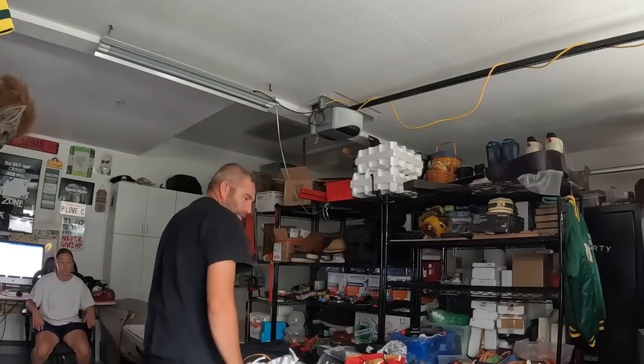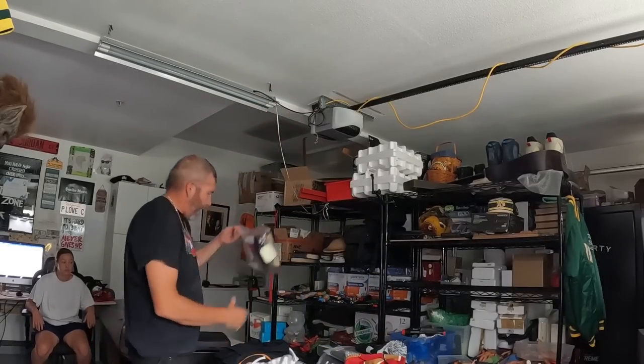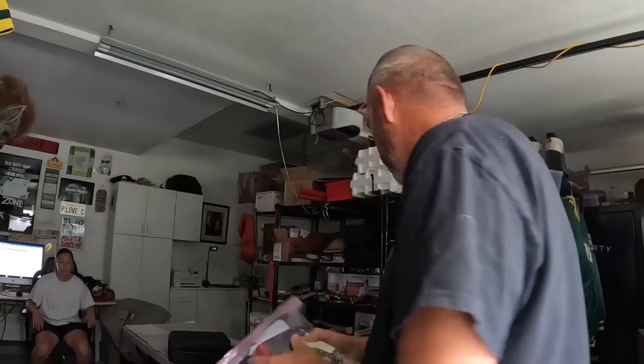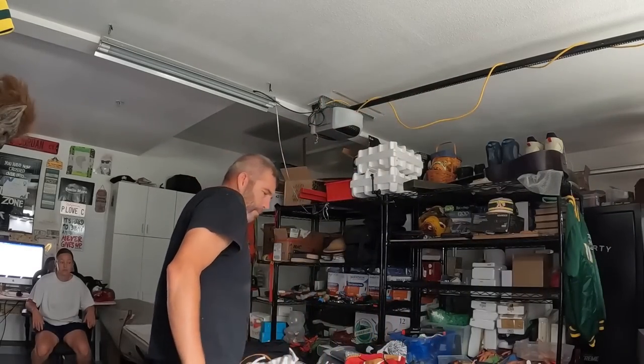But we also have this bag that might have something cool and it might not. I just thought it was cool because of the sunglass cases. We'll check that out. Maybe the little woman can take a peek and tell us if we want to see in there. Let's get to this.